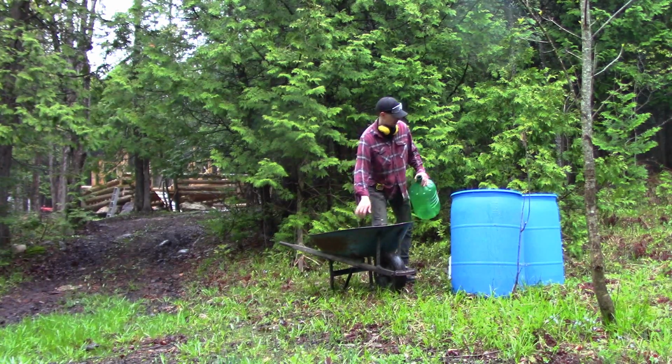However, I have several irons in the fire this year that need tending first, such as the corduroy road and above all else, the log cabin. So the water collection system just might have to wait until the fall. However, I'm sure there's some temporary solution I can come up with in the meantime.